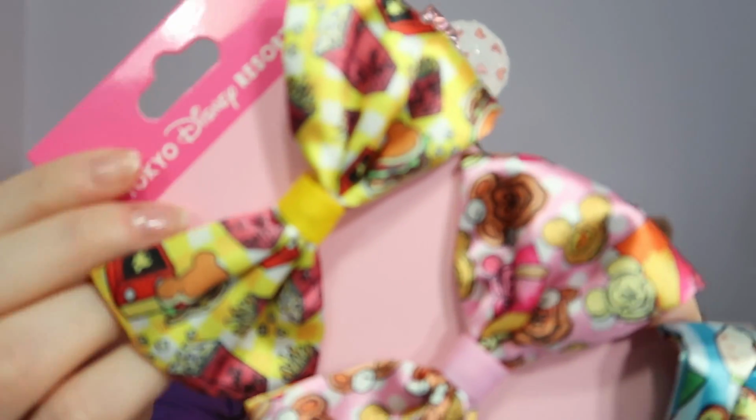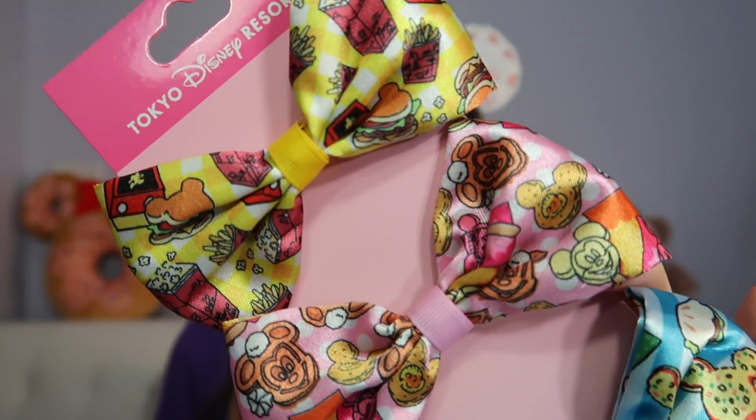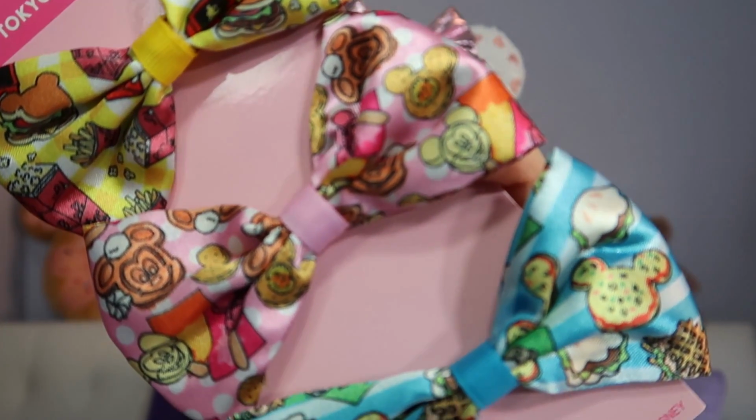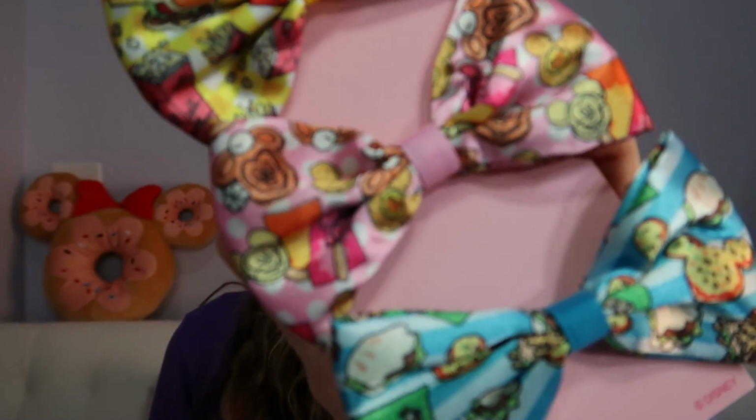Now I did get some pretty bows. So these are bows that are on elastic bands, and they have all the snacks on them, which are extremely cute. So you can see this one has burger and french fries, this one has the Mickey waffles and ice creams, and then this one has pizzas, a different chicken sandwich and stuff.